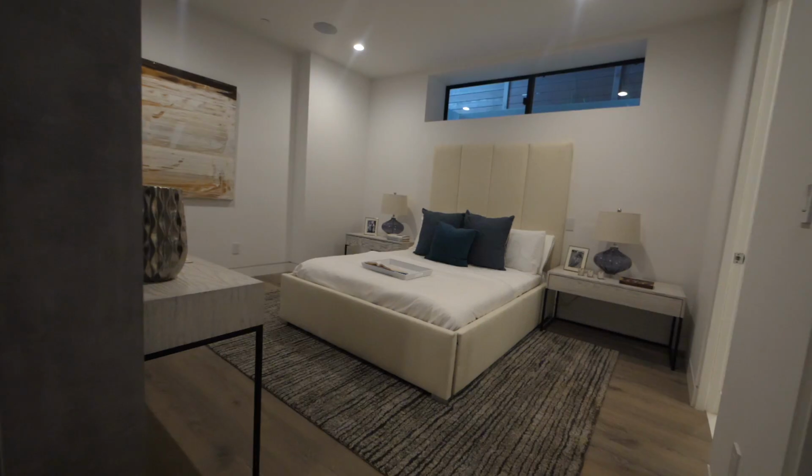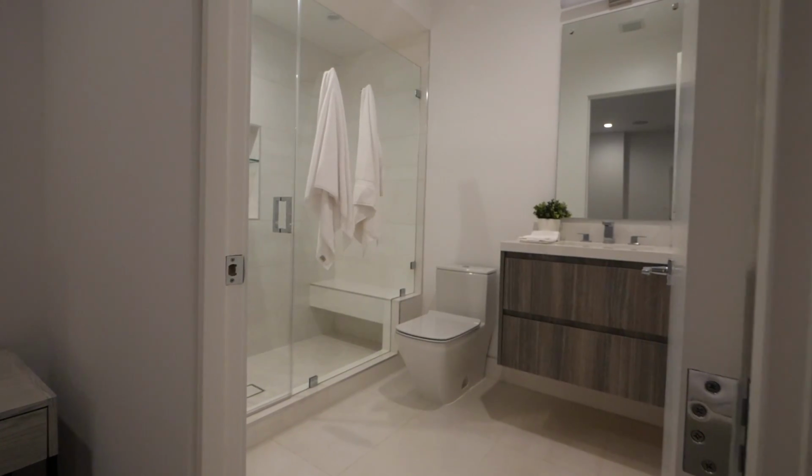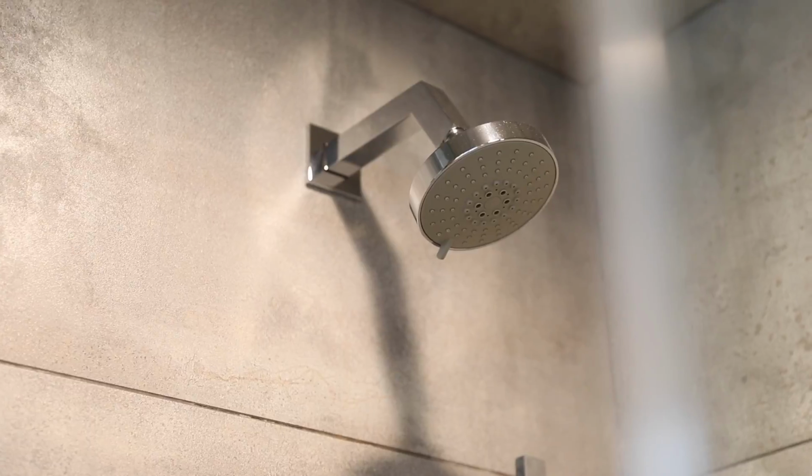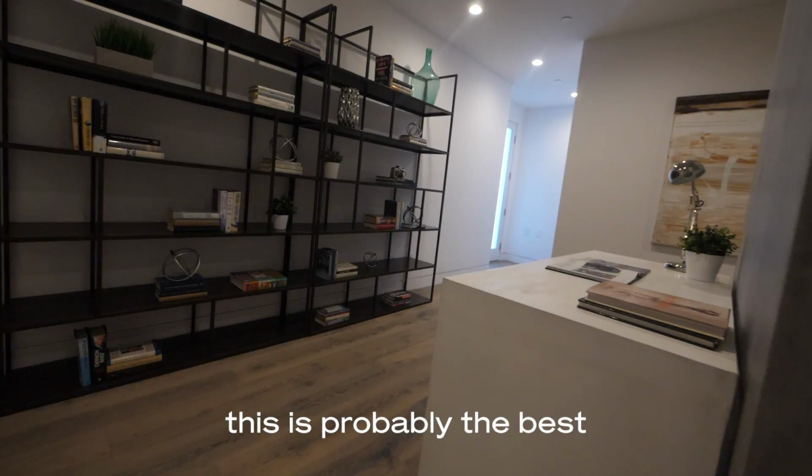And there's also a guest room down here. This one's really cool because it has an entrance right outside. So it feels very private and it's really big actually. This is an awesome room. It's like their own little suite. This is probably the best guest room I've ever seen.